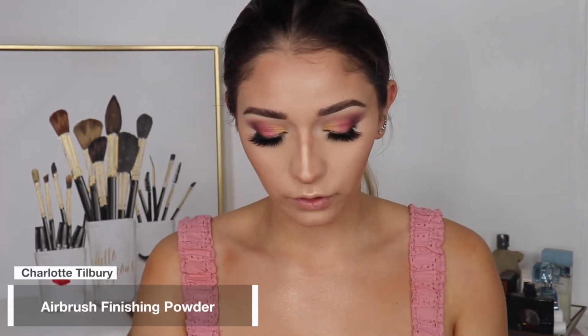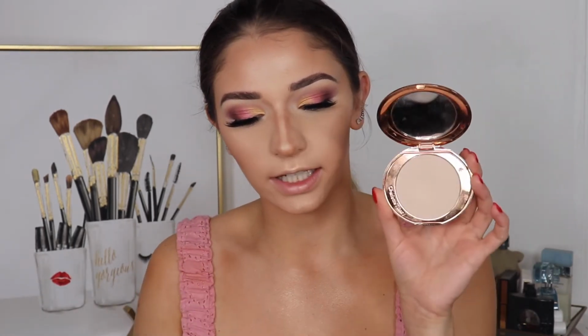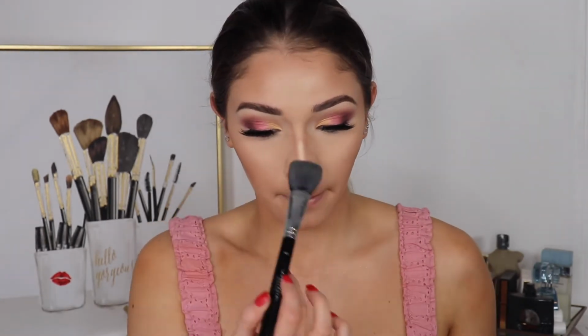I'm going to take my Airbrush Flawless Finish Skin Perfecting Macro Powder in 1 Fair from Charlotte Tilbury. And I'm going to take the same brush that I set my under eyes with and just go over it, blending a little bit.